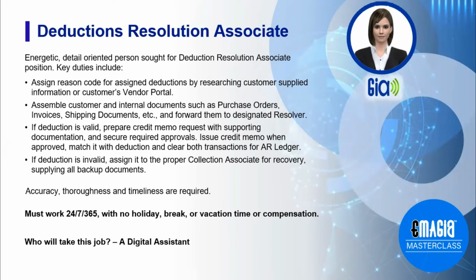Again, 24/7, 365. Who's going to take this job? A digital assistant can do it. And what can the human members of the deductions resolution team do? Well, tackle the real tough deductions, tackle the large value deductions, and focus on those customers that take the most deductions, and not only resolve those deductions, but work with them to look for ways to reduce the number of deductions they take. So for the humans, it's a higher level job, as I said with the others too.